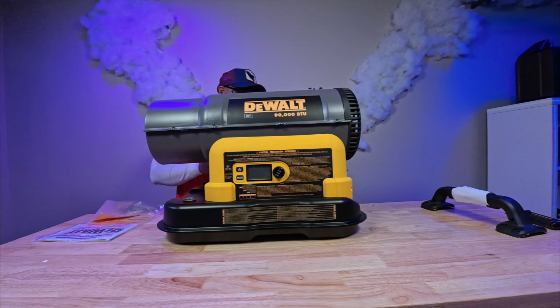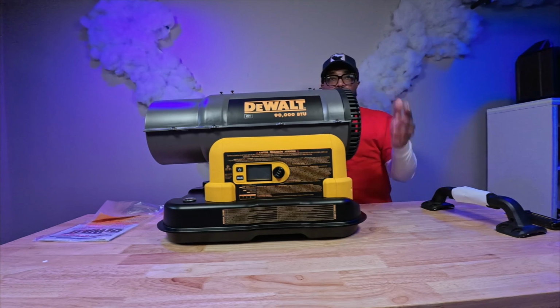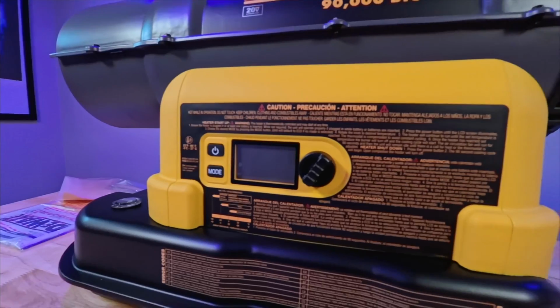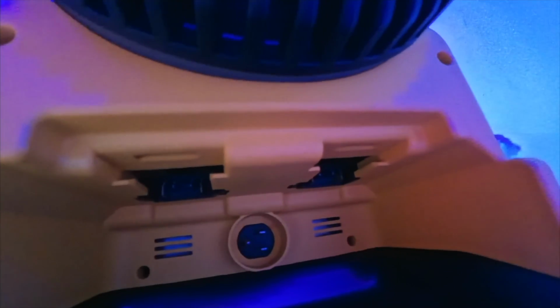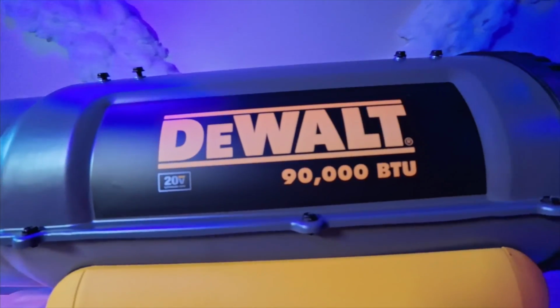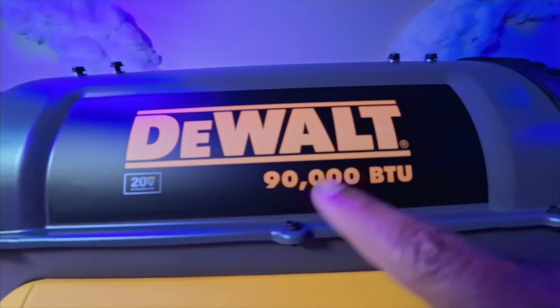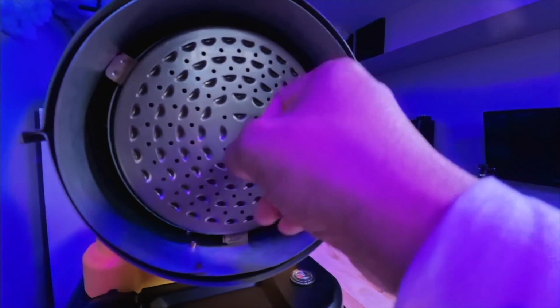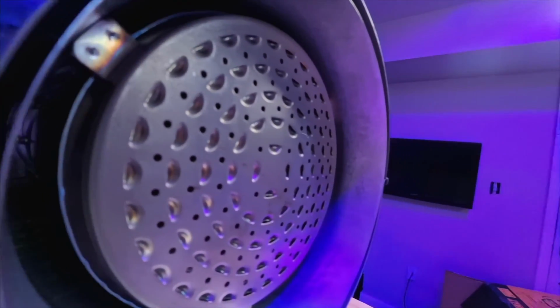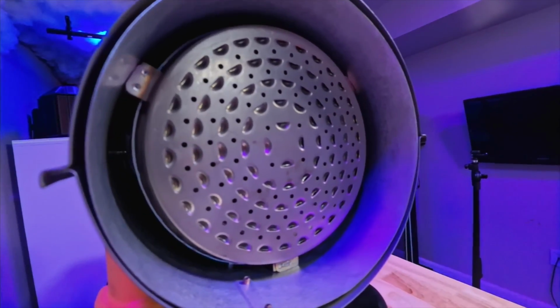All right, you guys, so I'm just gonna go ahead and give y'all a little quick close-up to this. And yeah, there goes your digital display. There goes your power cord right there. Hook up your extension cord. And up here is where you hook up your two 20-volt batteries. And then it's right there, DEWALT 20-volt 90000 BTU, full and then empty. So you have full right there, you have empty right there on that side. You have here your tank, you guys, right there, blower.